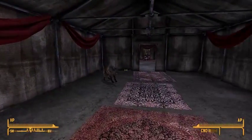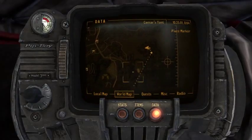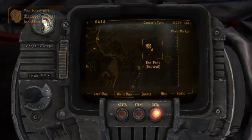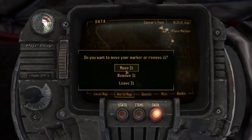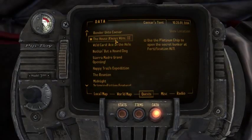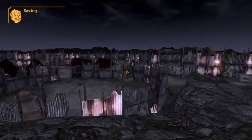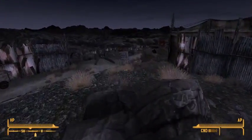The camps are getting crowded. What are we even doing, to be honest? Thought we was... The fort. What are we doing? Yeah, we're supposed to be using a platinum chip or something, not this. Whatever this is.